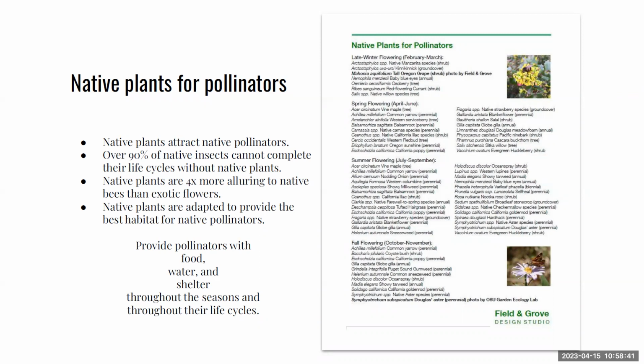And then, if there was one native flower that you were to add to your garden, I would encourage you to add the Douglas aster, which you can see there at the bottom of the screen with a butterfly on it. It can bloom for so many months if the weather is right, from sometimes June or July all the way through November. Like last year, it bloomed so late because it was so warm and mild for so long.